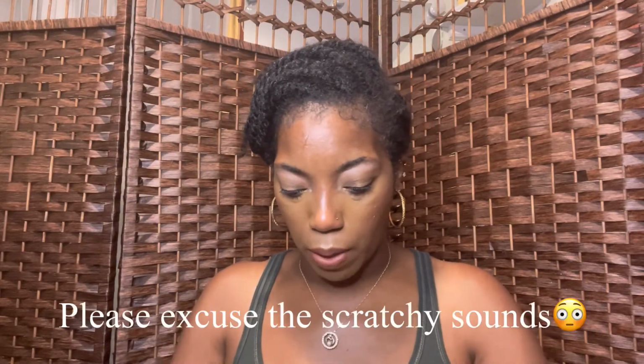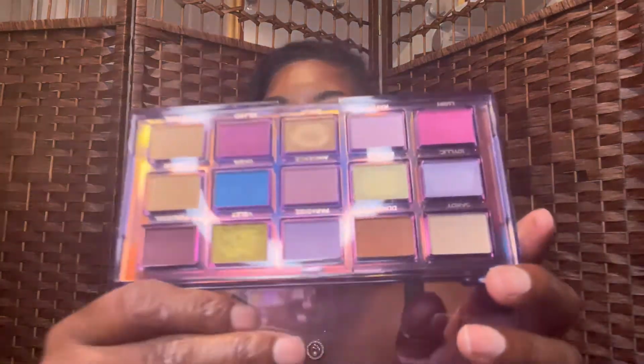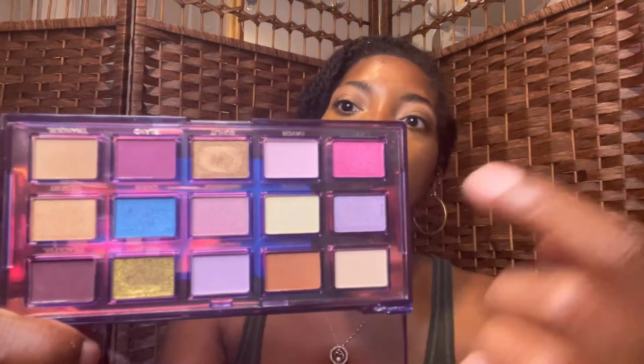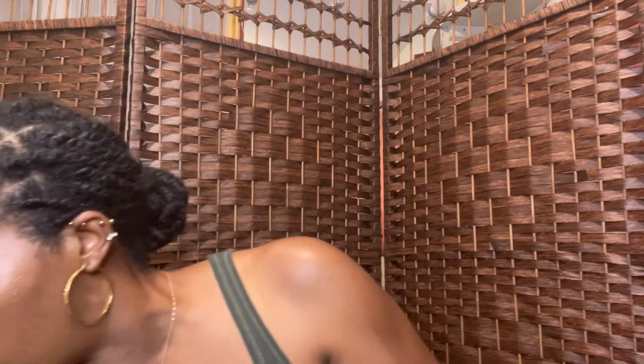The next one was, what is this one called? It's called the Ultraviolet Palette. I have been eyeing this, I've been seeing this for a while, but I never really picked it up, so I said, well, let me give it a shot. This is the Ultraviolet Palette, and this is so pretty. Those purples, those golds, I actually really like that pop of blue right here. I can't wait to do a look with this palette. So this is the second palette that I picked up.